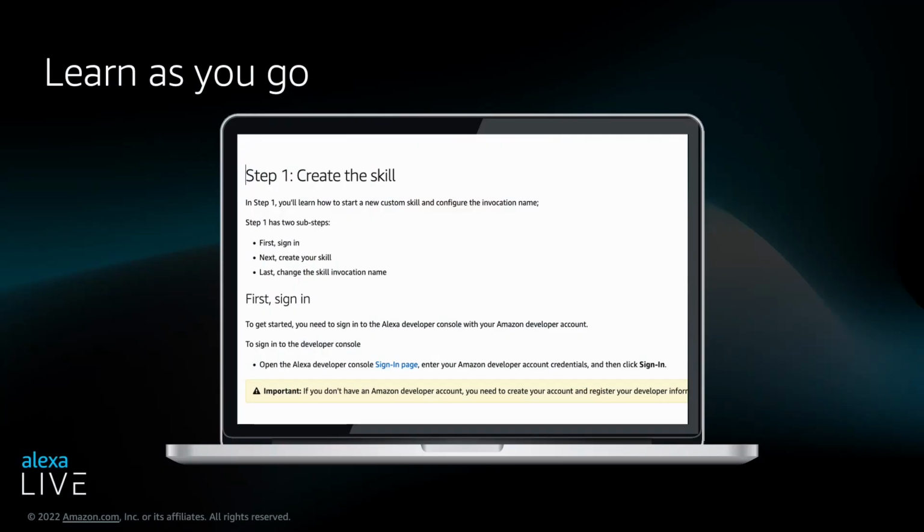Amazing. Great to hear how Alexa Conversations is helping developers. Reusable components are not the only thing we're doing to help you learn as you go. One of the early hurdles developers face when onboarding to ACDL is the time needed to learn how the language works. To help you start more easily, we've created a series of new tutorials.